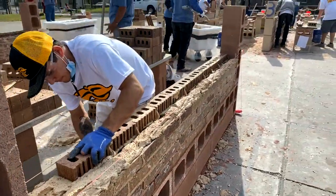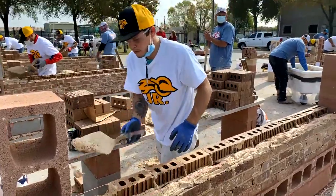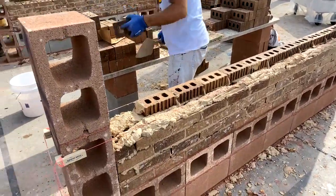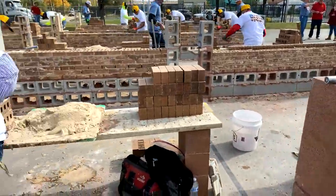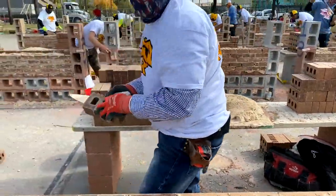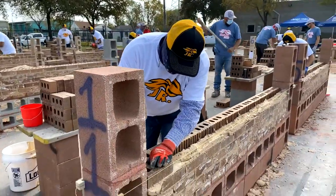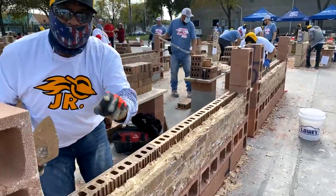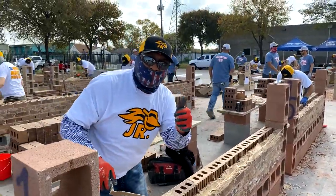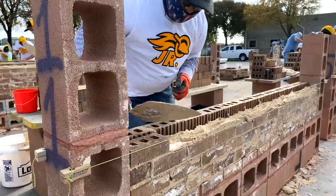Again, same rules apply with these guys, just not as big a wall, and they're not given quite as much time to do what they have to do, but they are given the same guidelines as our guys that go to Vegas and try to win that pickup truck. Got Romero here, nice looking wall, Romero. He's the man. Keep it going, don't let me slow you down.